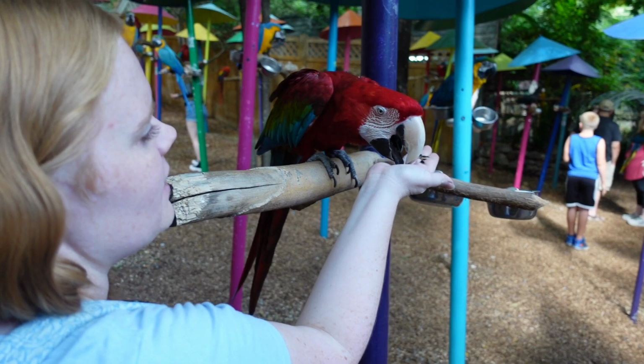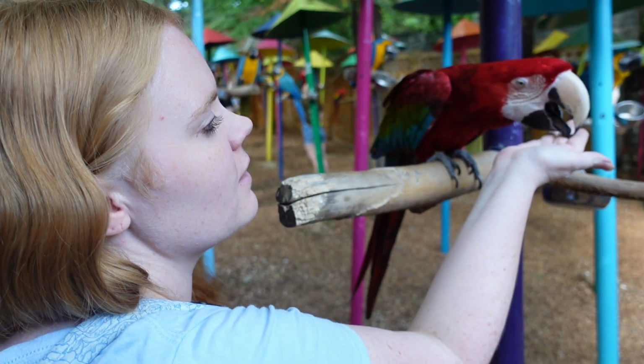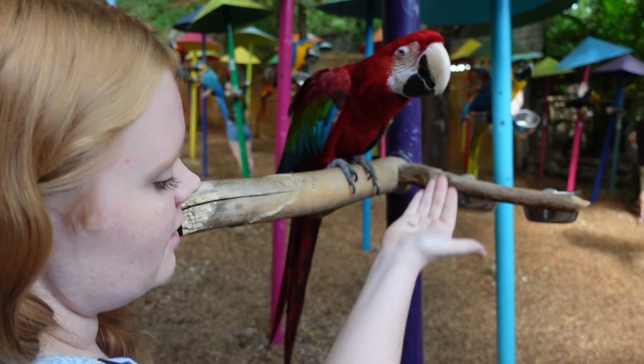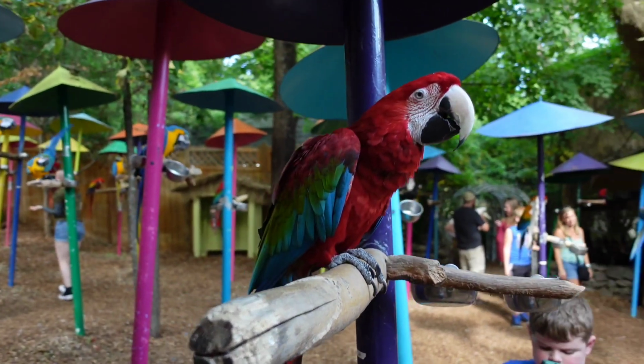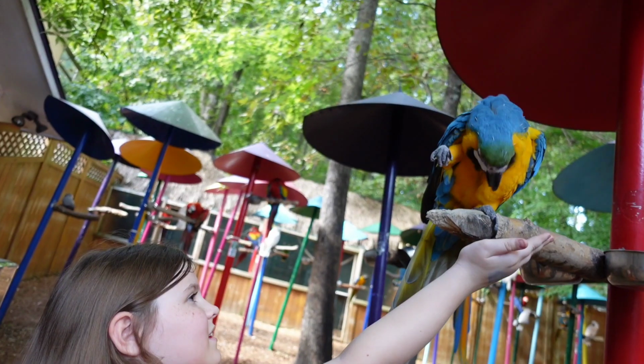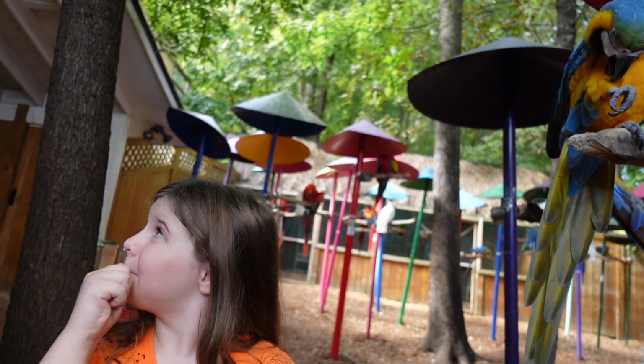No, they're real easy. You don't even feel their beak. Come on, Mom. He's using his tongue to scrape it into his beak. Okay. I think you can pet them. Pumpkin, put your hand up there.